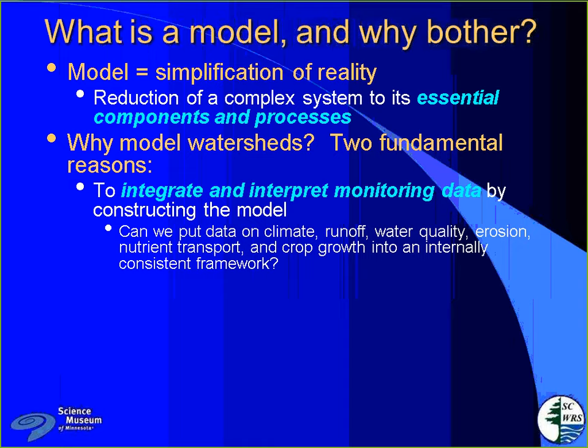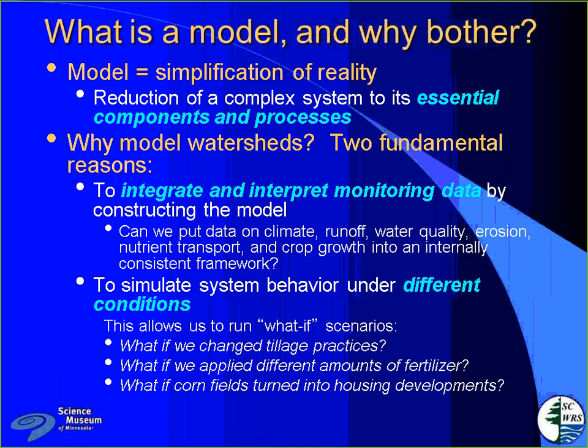And the second reason we model is to see how that system behaves when you change conditions: when you change land use, when you change climate, when you implement BMPs. So these are the two fundamental reasons why we bother to model. And of course, you can't really do the second one unless you believe the first one. You've got to believe that the model is functioning more or less properly in order to believe the system behavior changes you're trying to model.